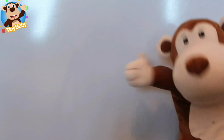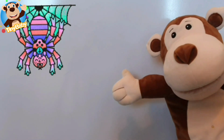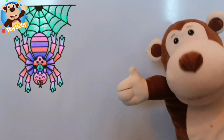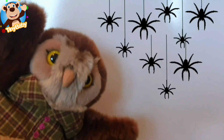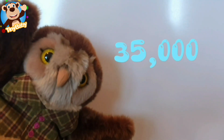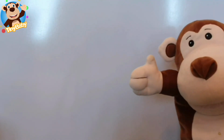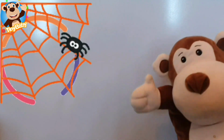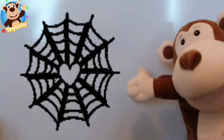That's amazing. And boys and girls, did you know that a spider can produce silk? Yes, it makes a web out of silk. Look at that web. Wow. Here's another interesting fact. There are lots and lots of spiders. Yes, that's right, boys and girls. There are 35,000 different types of spiders. Yes, that's right. They're everywhere. Spiders can produce silk. Yes. And that's how they make their home. They have lots and lots of silk, and they go around and round and round, and they make a pretty pattern. Look at that pattern, boys and girls.